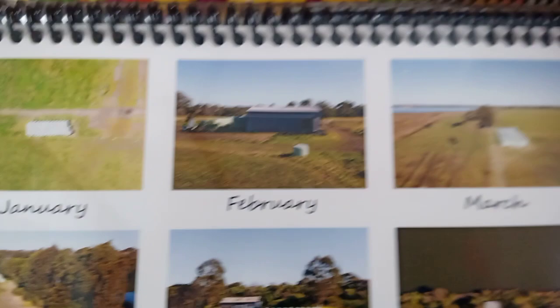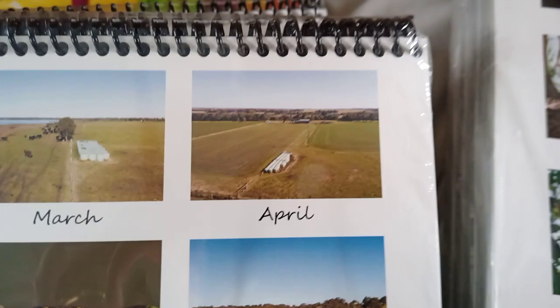Last year I shot it with my Sony A7R3. This year I shot it with my friend's drone that I had borrowed. So all the photos in this year's Marshmallow Farmer calendar, although most of them are in the same location, obviously, the marshmallows change each year as to where they're situated.